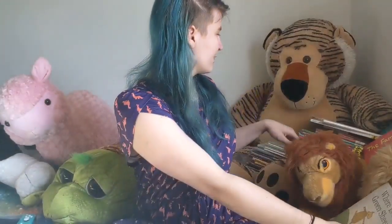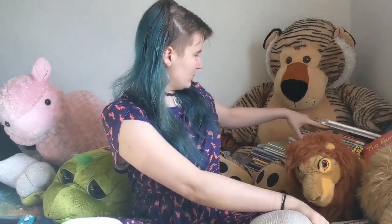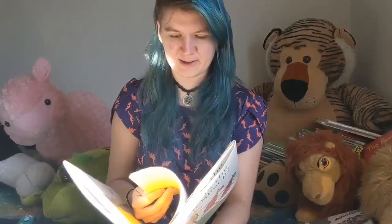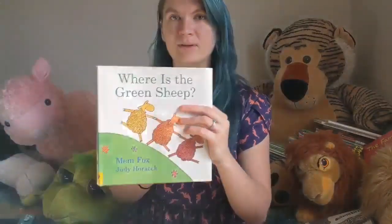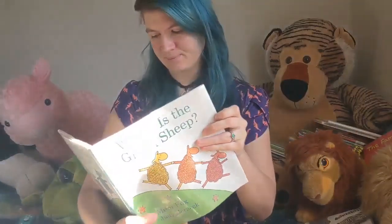All right, for today's story, I thought we could read... I've got so many books. I just put this one down, but how about we read Where is the Green Sheep by Mem Fox. That's what the cover of the book looks like. It's got some rainbow sheep on it.